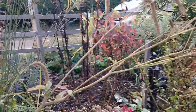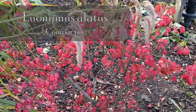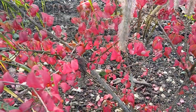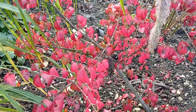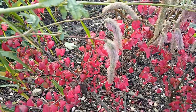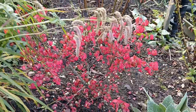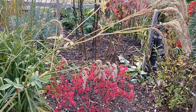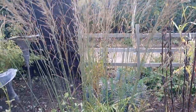I showed this the other day, and this is a Euonymus alatus 'Compactus', and it always goes this beautiful, beautiful colour. It can make a fairly sizable shrub if you want it to, but generally it'll stay at about 1.5 metres with a 3 metre spread, so it should be okay where I've got it, but I don't know. We may have to intervene at some point and move something. I'd like to keep that Euonymus there, and maybe over time the Molinia will be sacrificed.